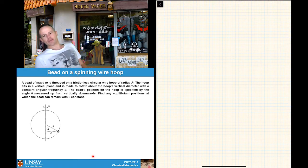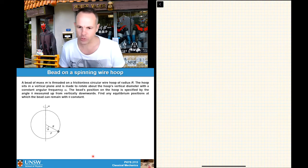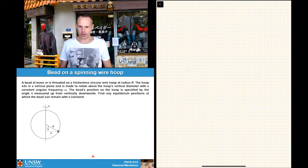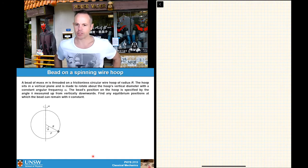You can see Yoda there in the background, urging me on with my mad skills at Lagrangian mechanics. My t-shirt today is not from the shop. I had it before then, but it's full of some really interesting Star Wars stuff if you're ever passing by.